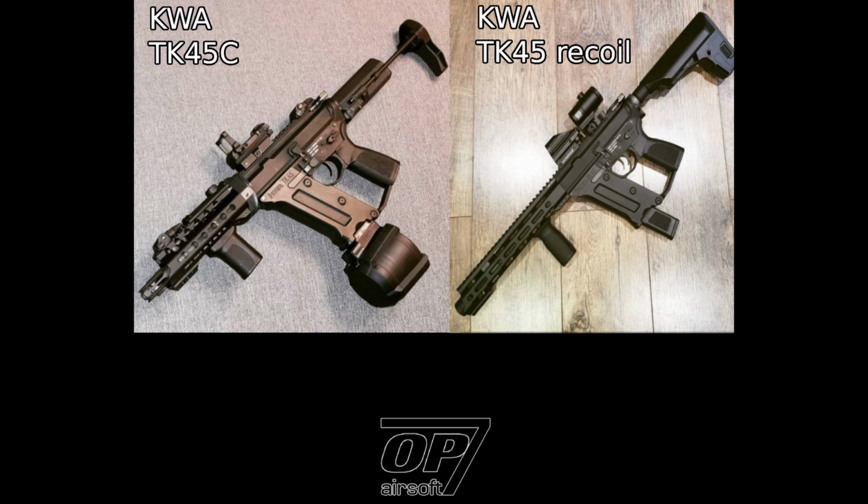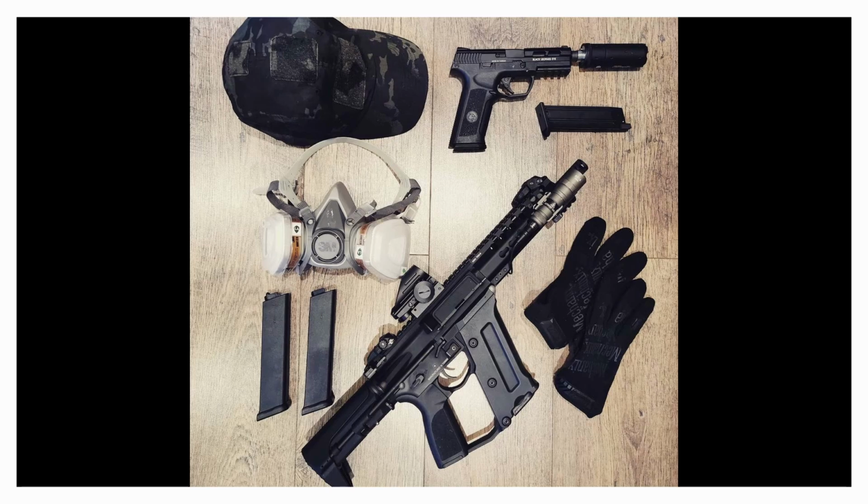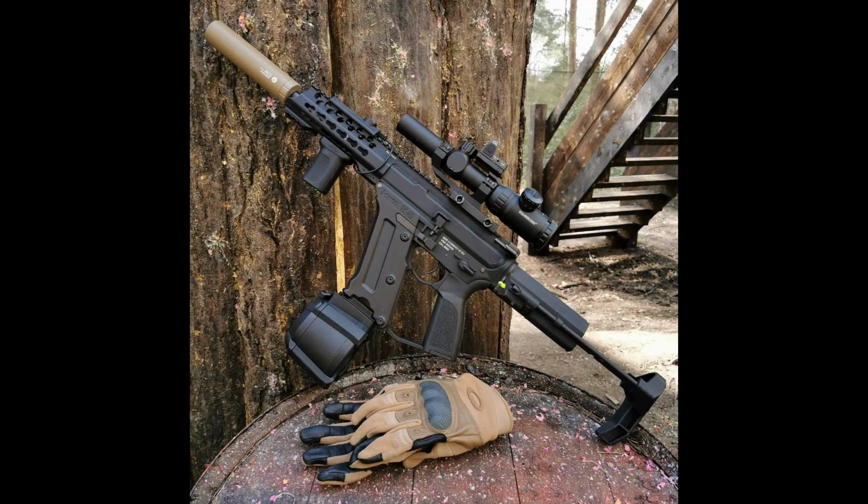I probably wouldn't recommend KWA for the TK45, sorry, because I had some issues with the electric blowback. I would not recommend actually today any airsoft brands with electric blowback, because I've had bad experiences with Bolt, I had bad experiences with KWA, so none of that. I would definitely recommend KWA for their V2 range without electric blowback. So very solid guns, both internally and externally.